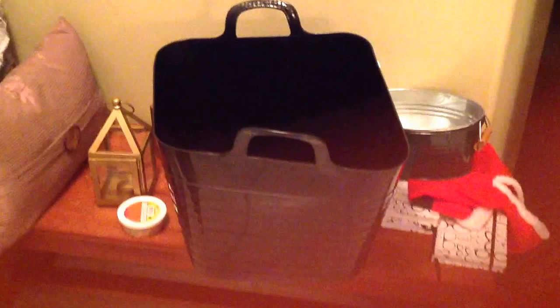Some of the stuff that I got from this haul came from a few stores. I went to Target, I went to CVS, I did some Goodwill shopping, I went to the Dollar Tree. I have quite a few items that I've been hauling for the past week or so, going around to different stores. So I just wanted to share with everyone what I found, the bargains I found. Let's get started.